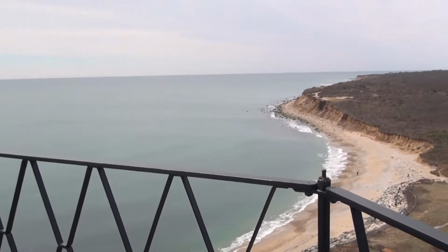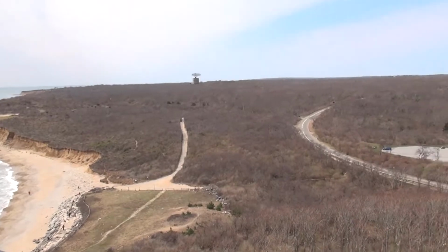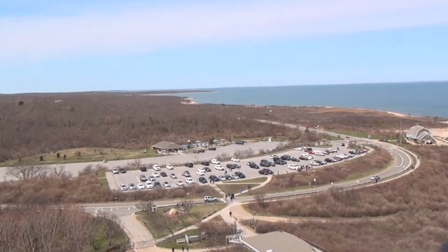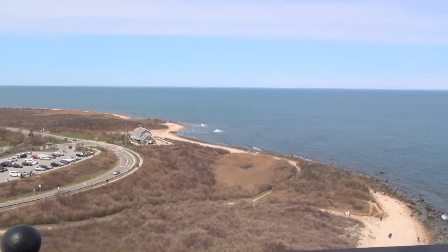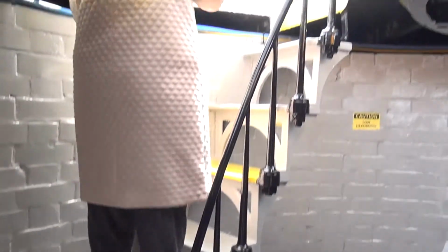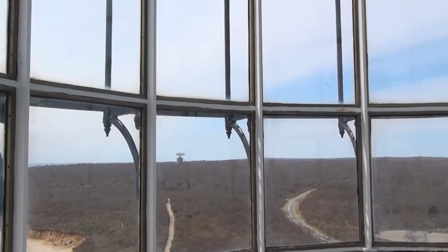We are finally at the top, and just look at the view to the west. Somewhere out there is the metropolis we left behind. Just imagine when sailing ships could be seen from here. Up a few more steps, and we've reached the very top, inside the lantern room.